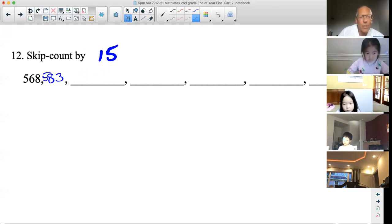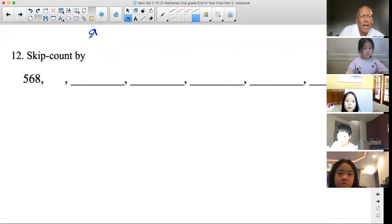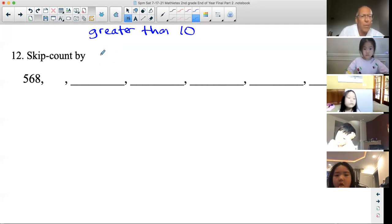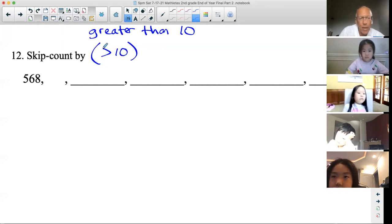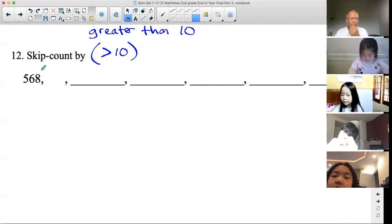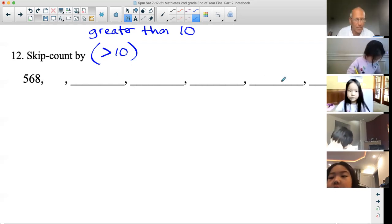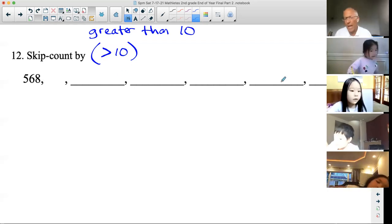So what I want you guys to do is to choose a number. Everybody can choose a different number, and it's got to be greater than 10. So the number you choose has to be greater than 10. And the way we write that is we go greater than 10. We make a little arrow, and that means greater than 10. And we start with 568. Everybody chooses a different one, and then see if you can fill in all the blanks. And then I'm going to ask you what you got.